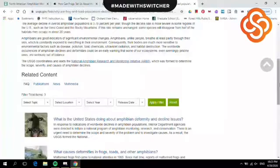Amphibians are good indicators of significant environmental changes. Amphibians, unlike people, breathe at least partly through their skin, which is constantly exposed to everything in their environment. Consequently, their bodies are much more sensitive to environmental factors such as disease, pollution, toxic chemicals, ultraviolet radiation, and habitat destruction. The worldwide occurrences of amphibian declines and deformities could be an early warning that some of our ecosystems, even seemingly pristine ones, are seriously out of balance.